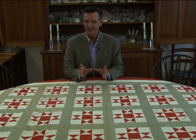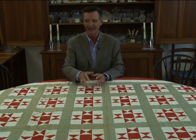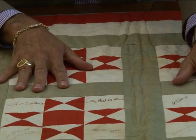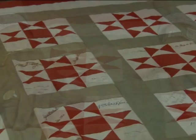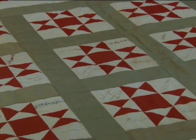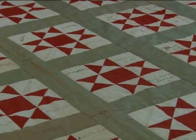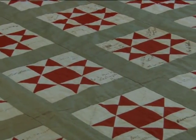It was made as a fundraiser for the United States Civil War veterans. It was made by Sarah Gallup in Leominster, Massachusetts. She, in order to raise money, cut out these individual squares, 2 each, and sent them to prominent politicians, writers, prominent people of the day in the 1880 time frame, and asked them to sign it.